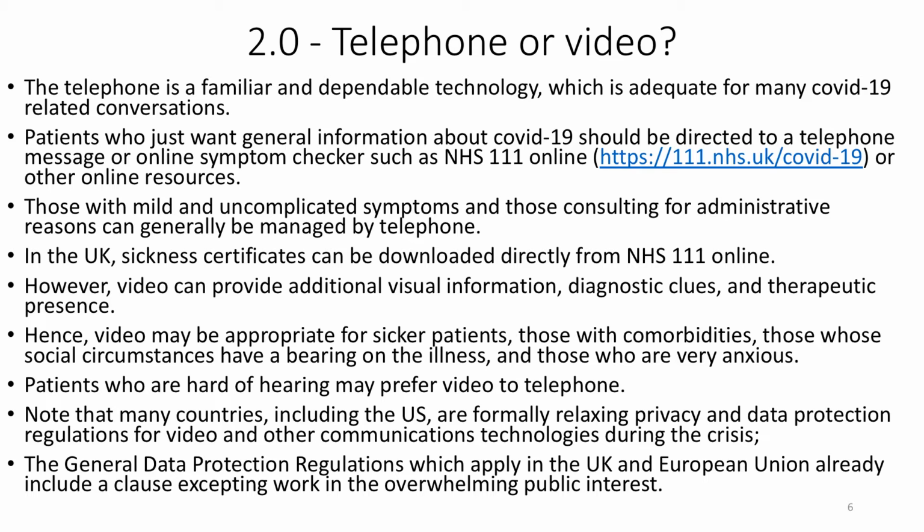2.0 Telephone or video. The telephone is a familiar and dependable technology which is adequate for many COVID-19 related conversations. Patients who just want general information about COVID-19 should be directed to a telephone message or online symptom checker such as NHS 111 online, whose web address is 111.nhs.uk/COVID-19, or other online resources. Those with mild and uncomplicated symptoms and those consulting for administrative reasons can generally be managed by telephone. In the UK, sickness certificates can be downloaded directly from NHS 111 online.